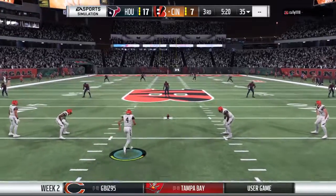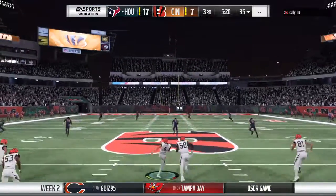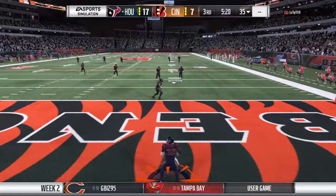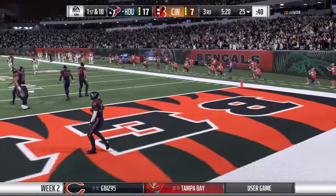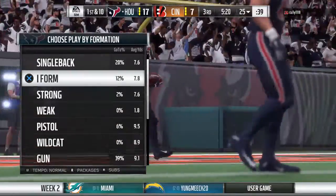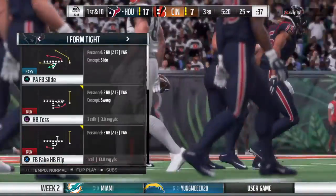So they'll get another shot on offense following that pick six. And now the kick is away. The Texans offense now, they get set to head back on the field here.